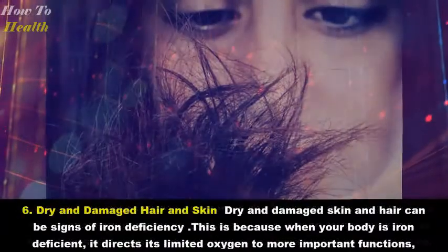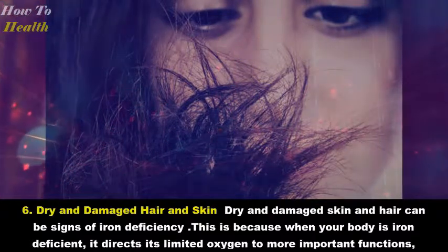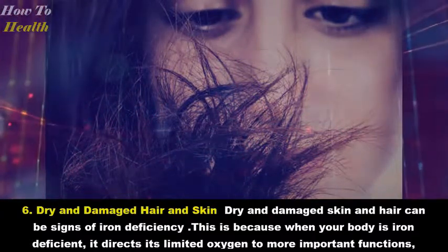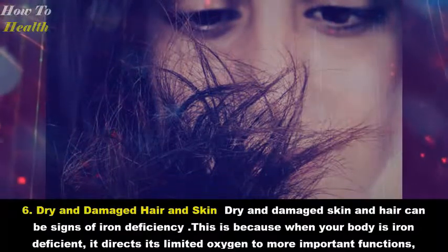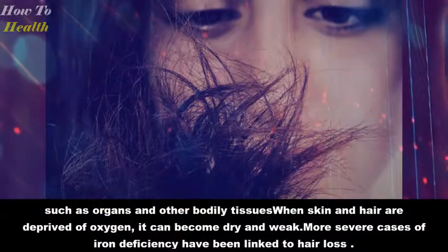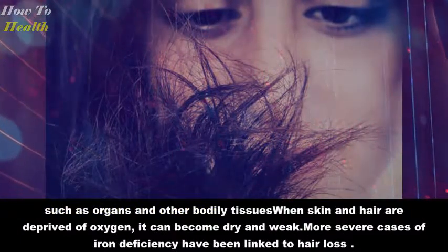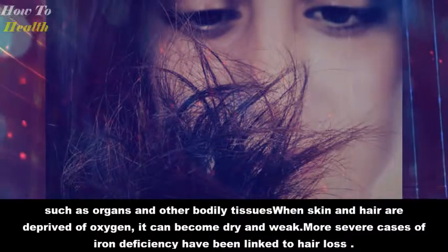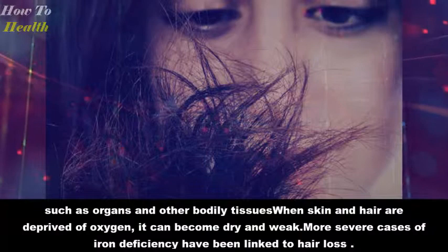6. Dry and damaged hair and skin. Dry and damaged skin and hair can be signs of iron deficiency. This is because when your body is iron deficient, it directs its limited oxygen to more important functions, such as organs and other bodily tissues. When skin and hair are deprived of oxygen, it can become dry and weak. More severe cases of iron deficiency have been linked to hair loss.